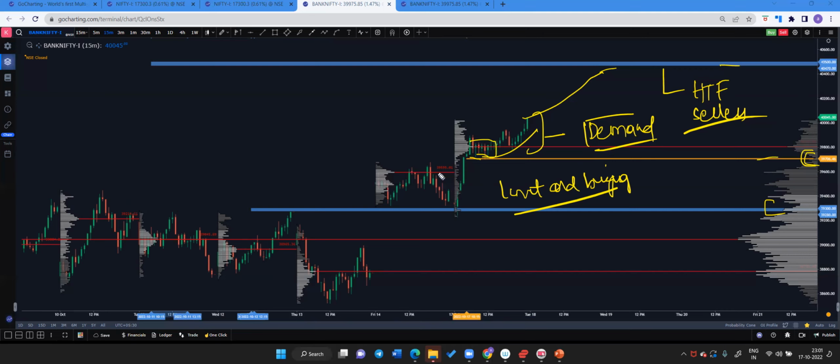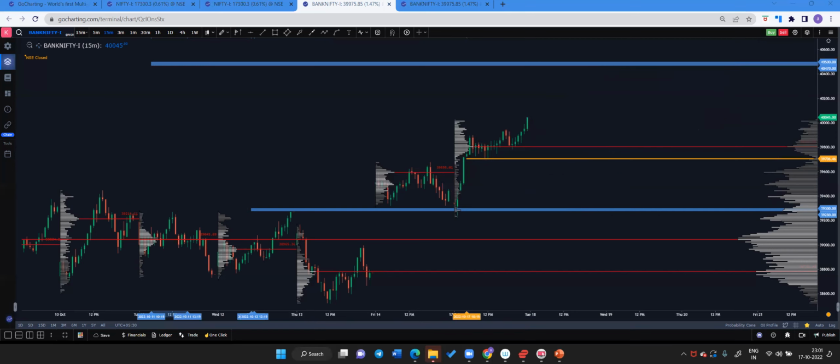We also cleanly managed to take out the previous week's high. So this is the leading index for now on a short term basis. So for any longs, make sure to keep an eye on Bank Nifty.